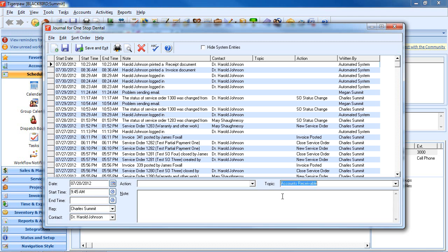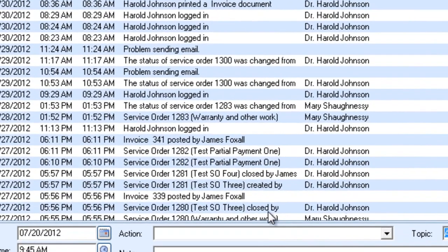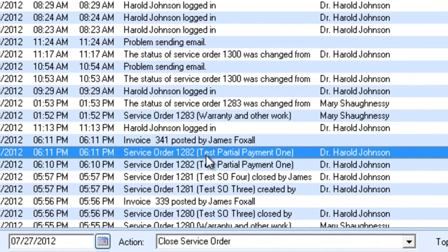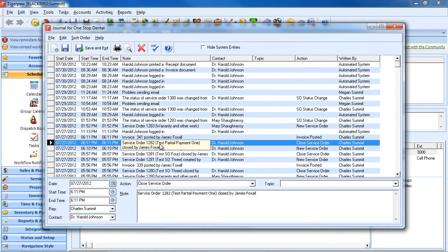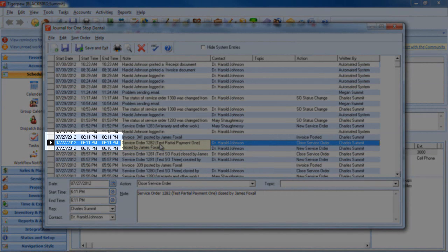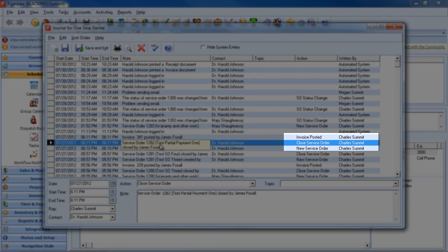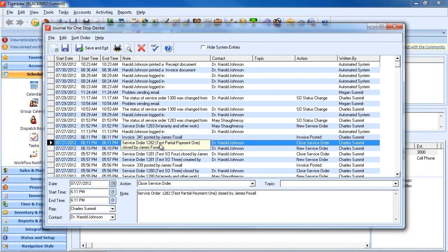Also in the journal, take note where you see an invoice was generated. You'll also see service orders, quotes, email correspondence. These types of entries are system entries generated by Tigerpaw as to the date and time they took place and who in your organization caused these to take place. So what you end up with in your journal is a date and timestamp list of everything important that's taken place against this one location.